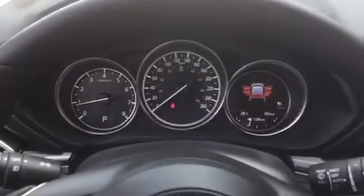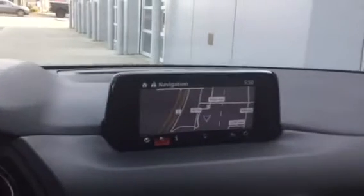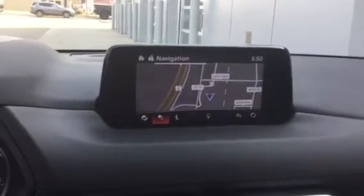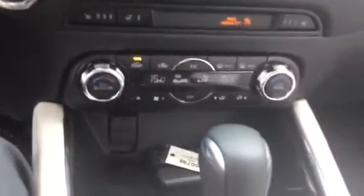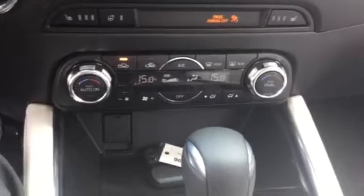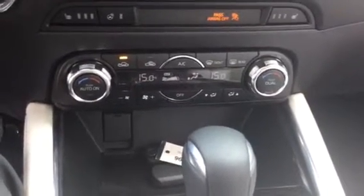All right, so you've got an excellent, beautiful cluster. You can see it shows your open doors, temperature, lots of information there. You've got your navigation screen preloaded with the Mazda navigation program. It's an excellent program, works fantastic. Heating vents, push button start, heated seat, steering wheel. You got all your digital amenities, the electronic goodies right here. And you got your dual climate control, AC fan, as well as a 12 volt adaption down below.